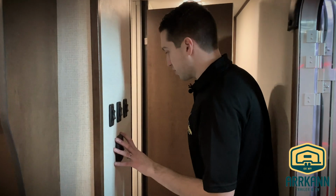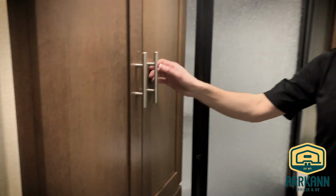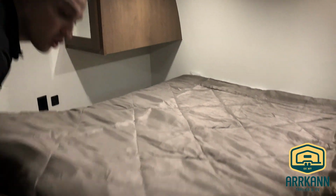It's got all your controls. Huge washroom. So you walk in, you can see lots of closet space here. Angle shower, vanity, and it leads right into the master. It's got the queen bed, closets on either side, storage underneath.